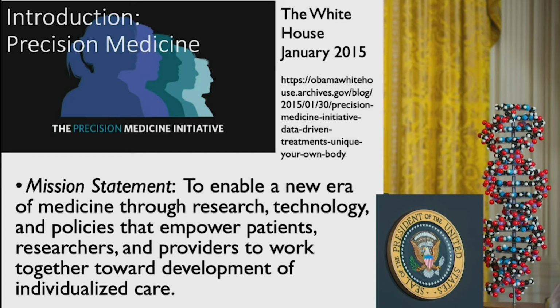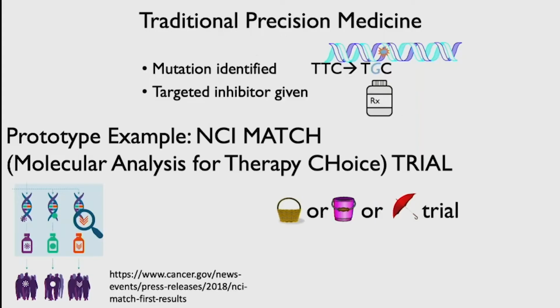So it turns out that back in January 2015, President Obama declared that he would now have a precision medicine initiative. This would now be the case in the United States. That it would enable a new era of medicine through research, technology, and policies, empower patients, researchers, providers to work together toward development of individualized care. Doesn't that sound wonderful?